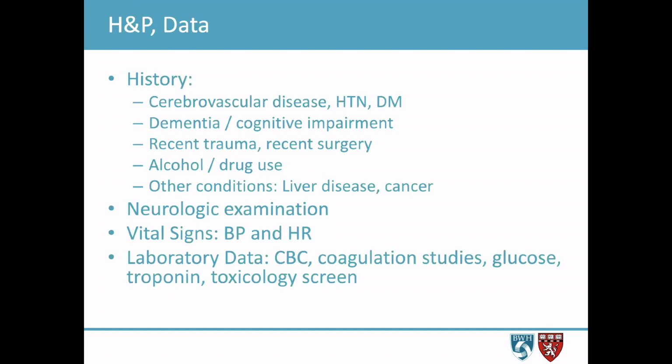When taking a history, you want to look into any history of cerebrovascular disease, particularly hypertension and diabetes, as these will put you at risk for hemorrhage. Things like dementia or cognitive impairment can be early signs of cerebral amyloid, which we'll discuss later. Then, of course, histories of recent trauma, recent surgery, alcohol, drug use, and other conditions like liver disease and cancer, which could influence coagulopathy.